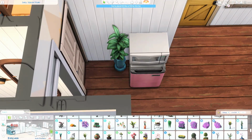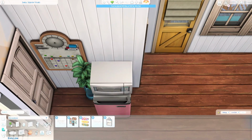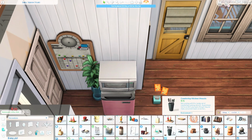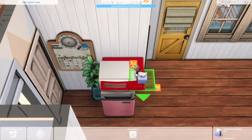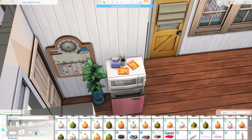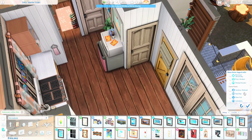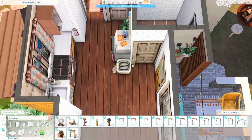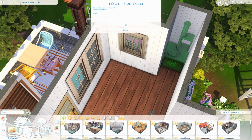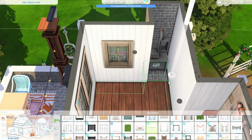Now I'm adding a little fridge here, which is from Discover University, and I've also added a microwave on top just to have some more space for stuff. On top of the microwave I'm adding some more clutter, and I decided to use those two homework books, because I thought they might be from the kids and they just leave them there. Also, there is no dining table in the interior, and I'm sorry for that, but there was definitely not enough space for it, sadly. So there is one in the exterior, in the backyard, which you can see there. So I hope that's okay.